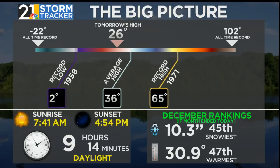26 our forecast tomorrow, that is 10 below the average. Records are 2 and 65. I think that 2 is safe at the airport. 9 hours, 14 minutes of daylight as we approach our shortest day of the year coming up in a week. And if December ended today, which of course it does not, it would be the 45th snowiest and 47th warmest.